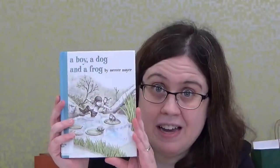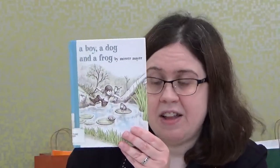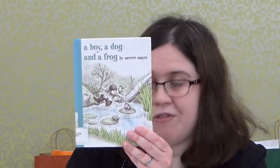So, Mercer Mayer came up with these good wordless picture books. And these are a little bit older, but they're still pretty good. The first one in the series is called A Boy, a Dog, and a Frog. Now the author and illustrator of this book is Mercer Mayer. The author is the person who wrote the words to the story, and the illustrator is the person who draws the pictures in the story. Now Mercer Mayer did both.